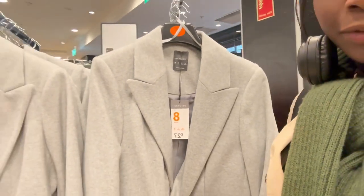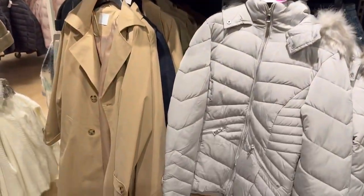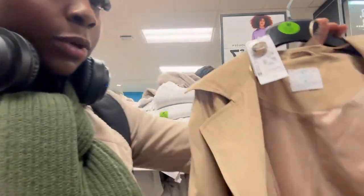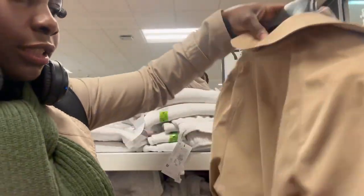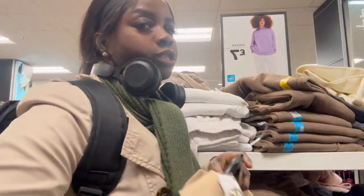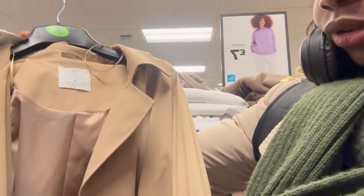So guys, we're at Primark now and I'm just trying to look for a hoodie and coat to get. So I saw this one, and this one is just going for 27, which is not bad, and it's nice. I don't know if I should take this one. Okay, so guys, I saw this one in size medium, and I think it's my size, because this one I'm putting on is kind of small. What do you think about this one?